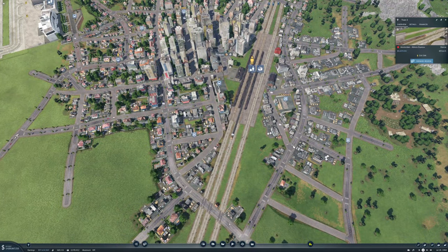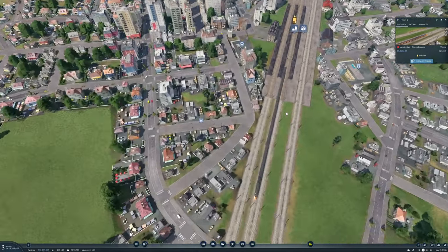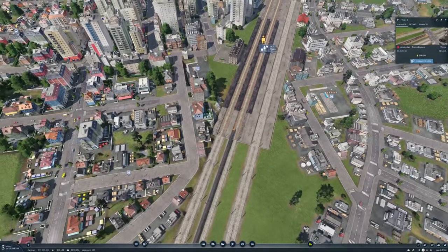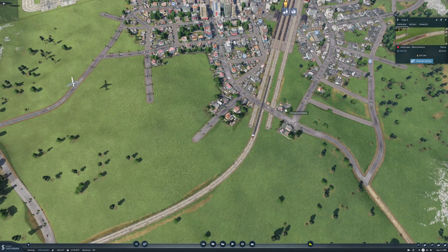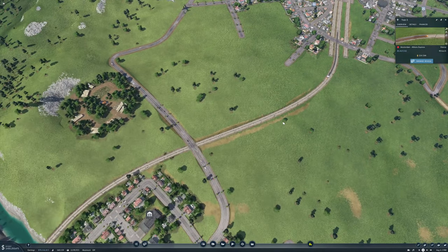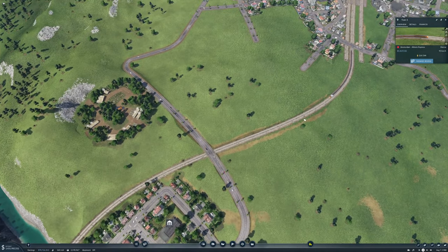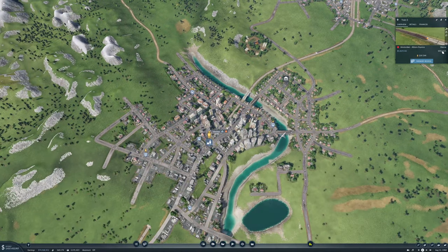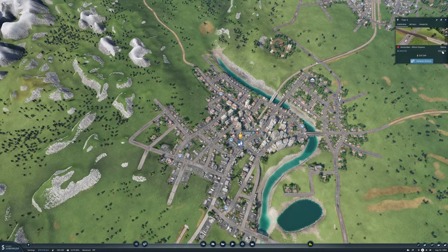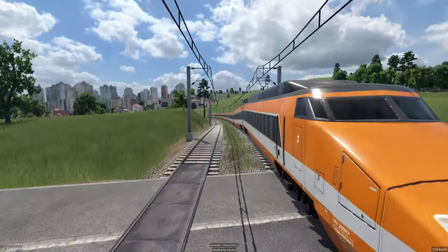All right. Oh, do we need... Yeah, we need to upgrade these to high-speed tracks. So it doesn't really matter because the train is just slowing down anyway when it gets in there. What speed will it get up to? 99, 100? Let's see. We're on the wrong end every time.